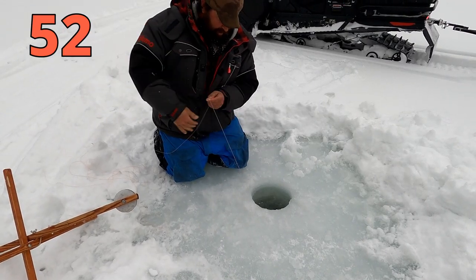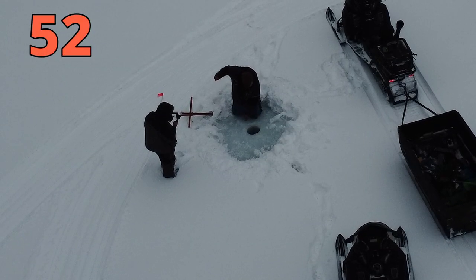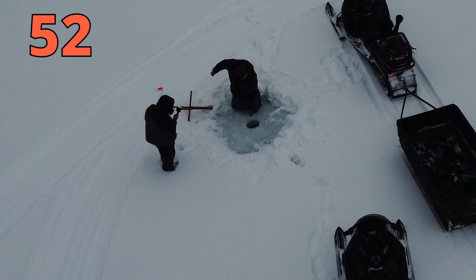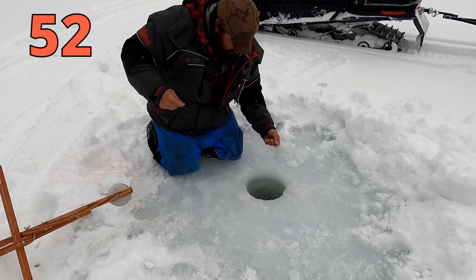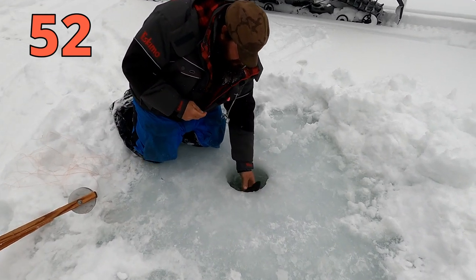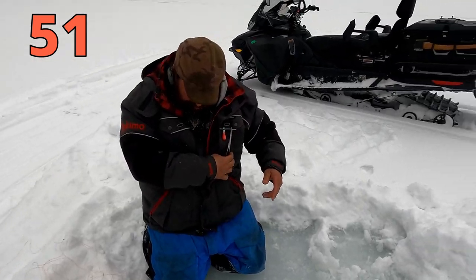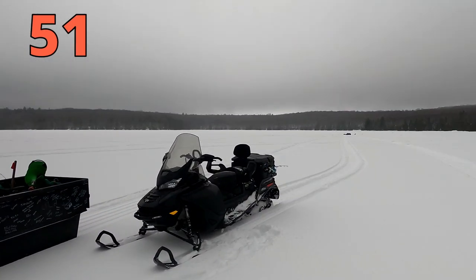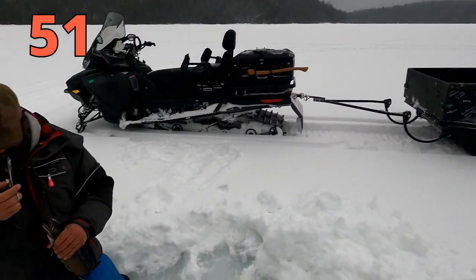Not very big, but he's there. Might be my first splake of the day. Feels small. Real small. Oh yeah, there he is. That's a pretty one. Yeah, look at that guy. Nice. Oh, we got two flags up. Yep. We better get to it. Yeah, I know.